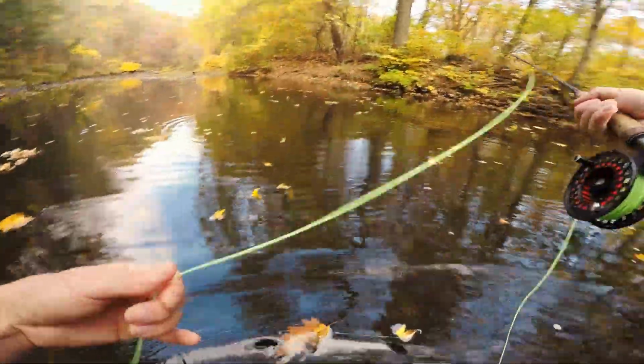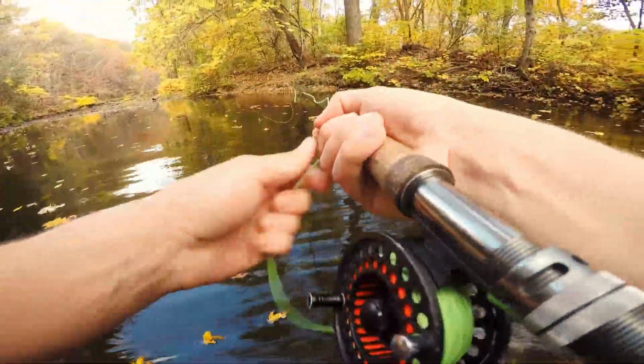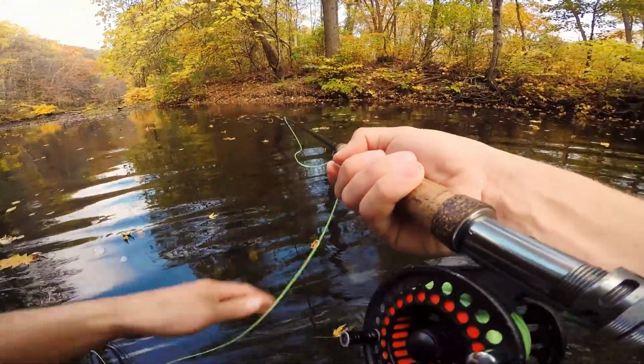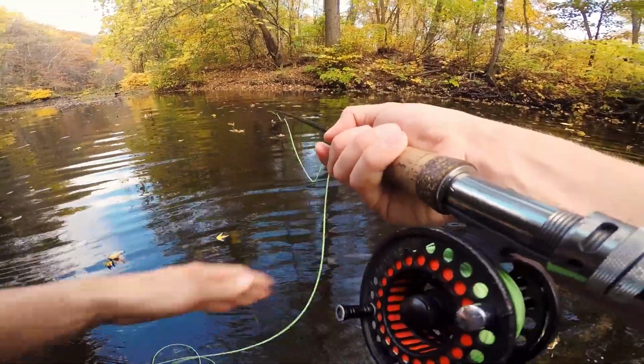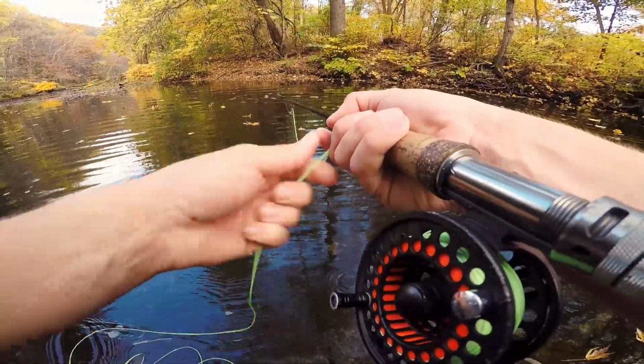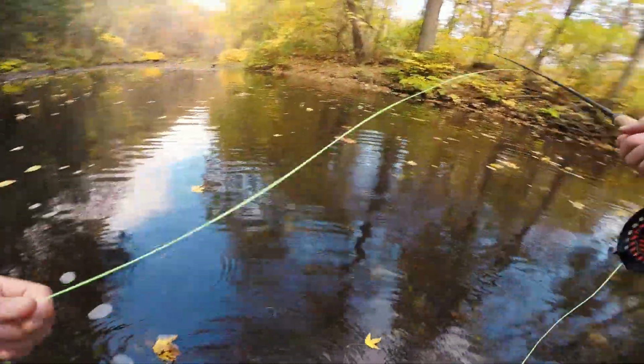I'm really conflicted here, guys. I mean, now that I know there's fish here, do I make the hike all the way back to my truck, go get my rod with the floating line, and come on back here and give it a shot with nymphs?